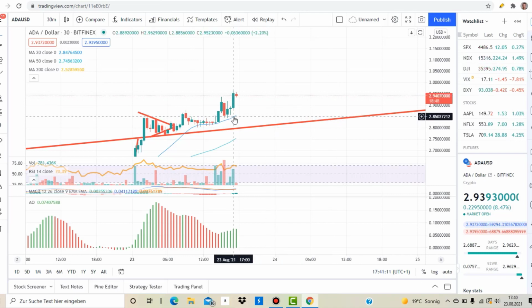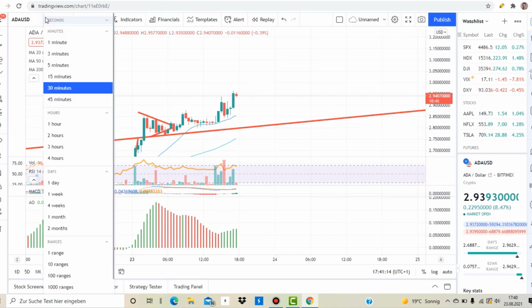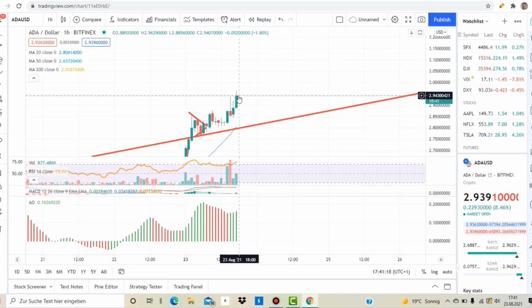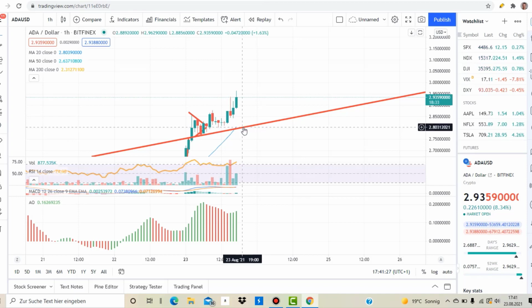And if we drop, I think here on the hourly, or no, this is actually the 30-minute chart, so we need to have a look on the hourly one. It's still very nice, green candles. I expect this actually to go up a little bit more. If we drop, I think we'll drop down to the 280 again, because this is sort of the support line. Also, we now have the 20-day moving average coming in on the hourly chart.